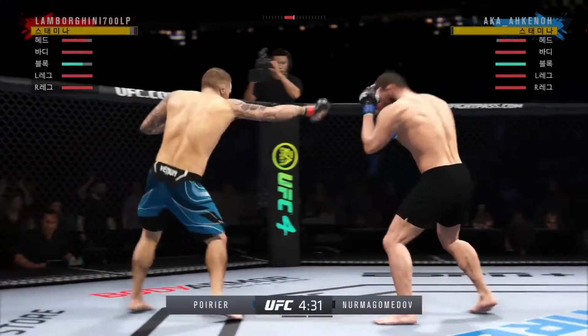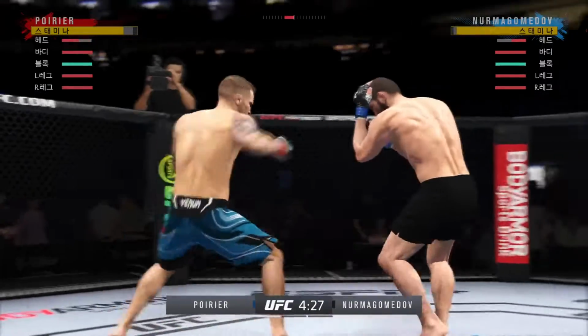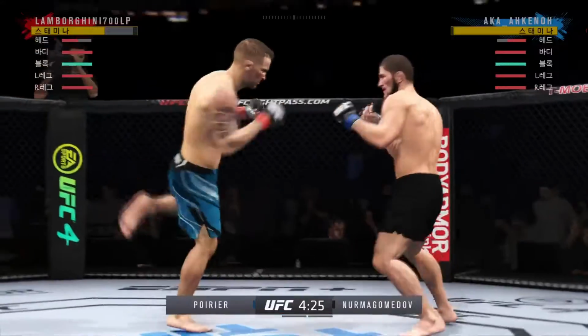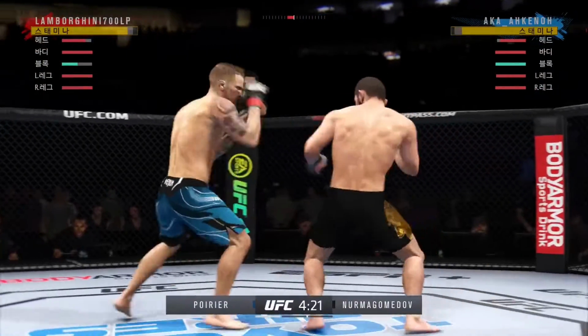Big punch lands through the middle. So both guys landing at will here. Good action early. DC, didn't take him long to find his range here tonight, huh? His timing is on point.